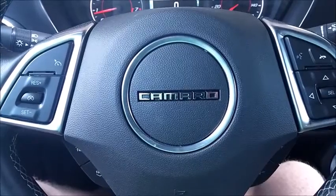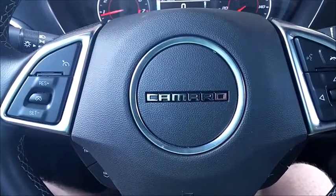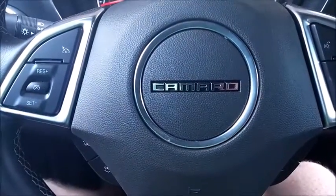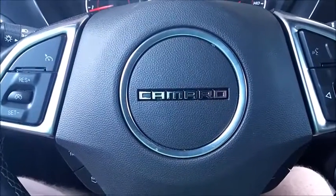Bitchin' Camaro. I won't sing the song, I swear. It's going to be hard, but I am going to refrain from singing the song. Anyway, let's get to it because this is a great car.